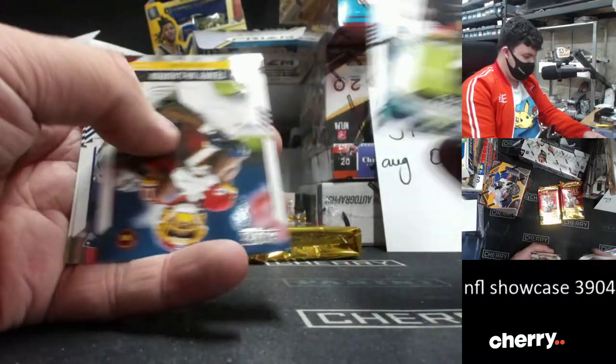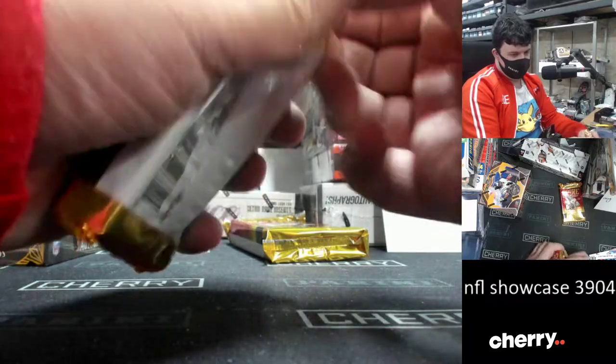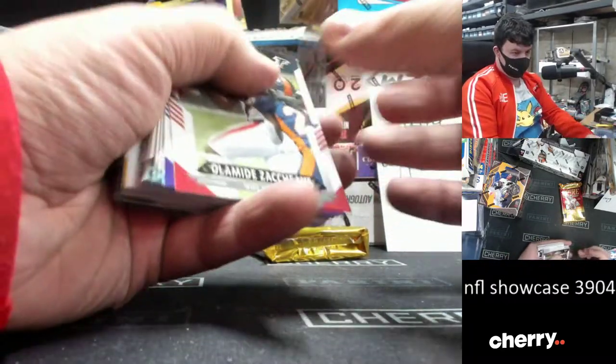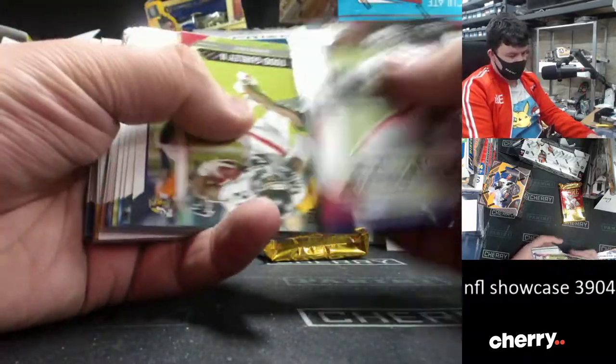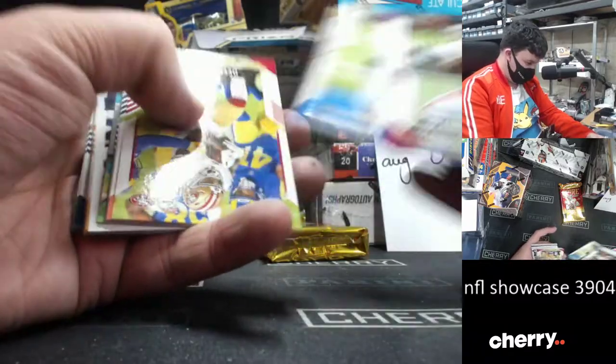Why do they have them different ways? Surely they can get that right. Hopefully the break turns out to be just as good, eh? I hope we get a rip card.